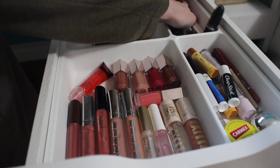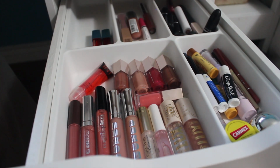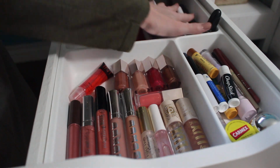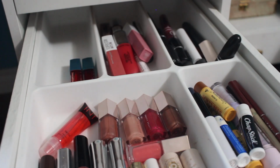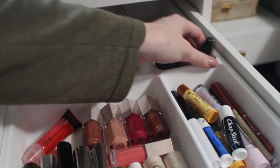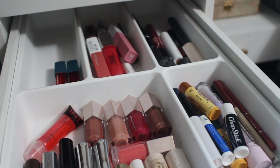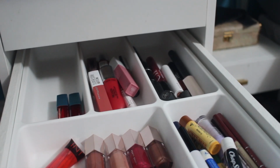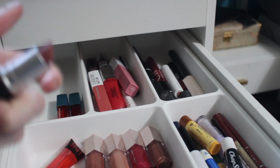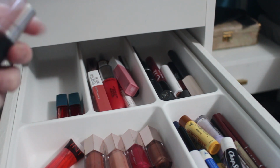Back here I have all of my bullet lipsticks. Actually, I haven't put these back first. Okay, back here I have all of my bullet lipsticks and crayons. So this one is MAC in the shade Faux. I would swatch, but if I let go of my tripod, my camera's gonna fall. So we can't do that. Faux looks like this. Best I can give you.